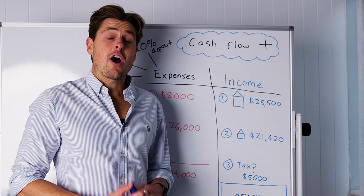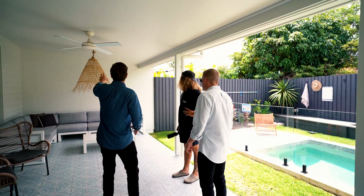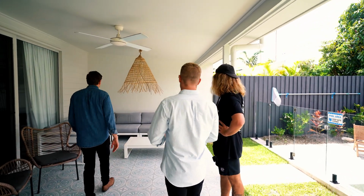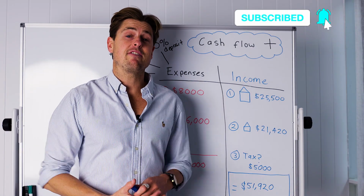But either way, I absolutely love this strategy and own 3 of these types of properties myself, which will not just get me that long-term capital growth that I'm after, but give me incredibly good cash flow, reduce my risk as an investor, and hopefully once I own them outright in the future, will create a passive income for life.